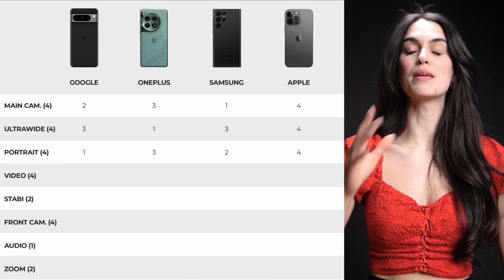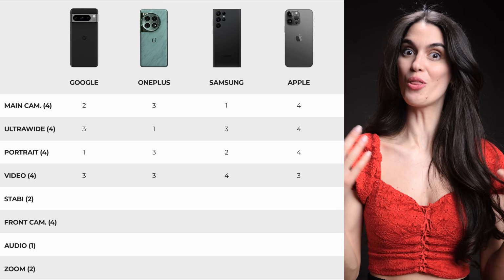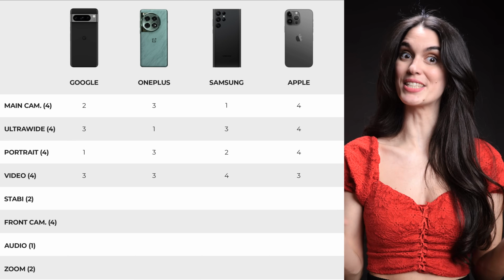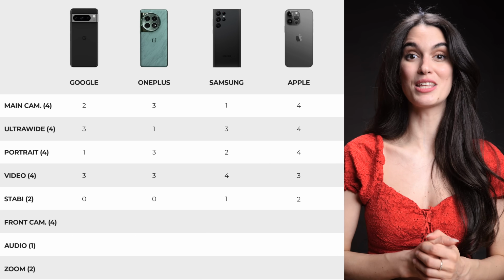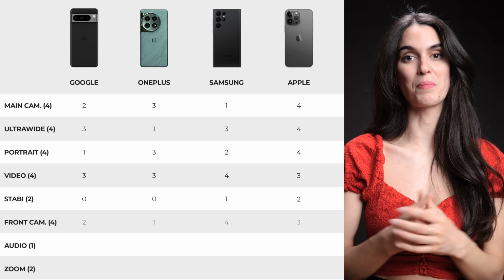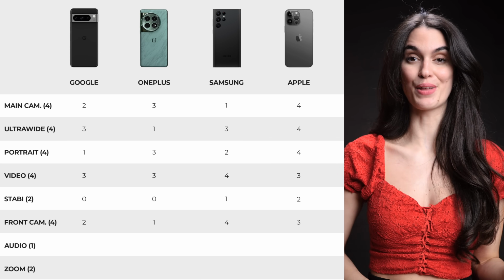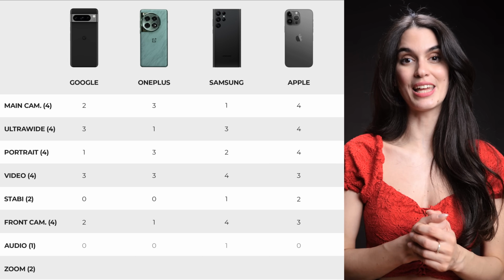In videos using the back cameras, the Galaxy takes first place, followed by a draw between all the rest. When it comes to stabilization, the iPhone takes first place once again, followed by the Galaxy, the Pixel, and in last place comes the OnePlus. For the front camera, the Galaxy takes first place, then comes the iPhone, followed by the Pixel, and then the OnePlus. When it comes to audio, the Galaxy continues to take first place, followed by the iPhone, and then comes the OnePlus with the Pixel in last place.